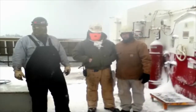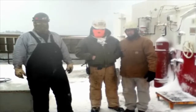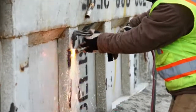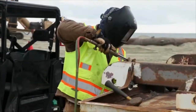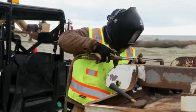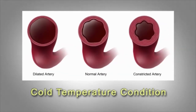Cold temperatures also require you to wear heavy clothing that can interfere with your movement, and gloves that can interfere with your grip strength. Gloves, depending on the type, can reduce your grip strength by as much as 25% and cause you to overexert when using force with hand tools. Cold temperatures also cause your blood vessels to constrict, increasing the risk of frostbite, and magnifies the harmful effects of vibration exposure.